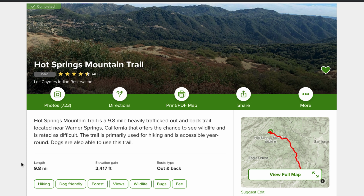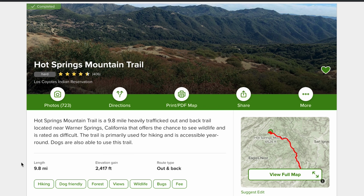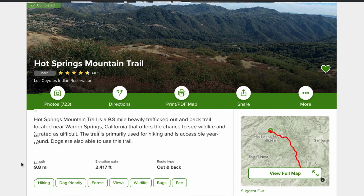So Hot Springs Mountain Trail is a 9.8 mile heavily trafficked out-and-back trail located in Warner Springs. Technically, this is in Los Coyotes Indian Reservation, so it is a bit separate, but it's right off Warner Springs. The trail is primarily used for hiking and is accessible year-round. Dogs are able to use this trail. Dogs, yes. Kids, yes. Granted, they can walk on their own. If you're gonna use the backpack, this is a tall feat for that. So up to you if you wanna go down that route.